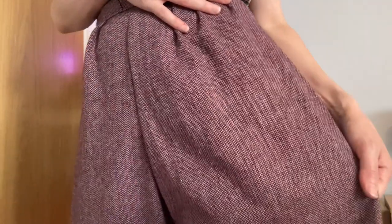I wouldn't even want to guess. But yeah, I really love these. They're going to be a great staple for my work wardrobe, and the Portobello trousers are just a really simple, straightforward sew. If you've sewn a couple of garments, you'd definitely be able to tackle these.